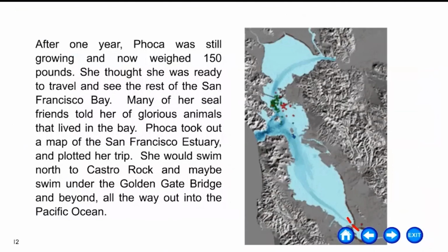After 1 year, Foca was still growing and now weighed 150 pounds. She thought she was ready to travel and see the rest of the San Francisco Bay. Many of her seal friends told her of glorious animals that lived in the bay. Foca took out a map of the San Francisco estuary and plotted her trip. She would swim north to Castro Rock and maybe swim under the Golden Gate Bridge and beyond, all the way out into the Pacific Ocean.